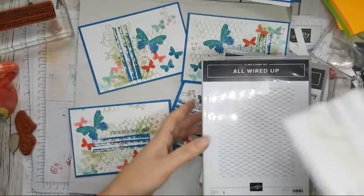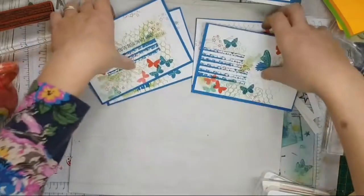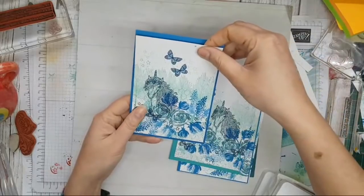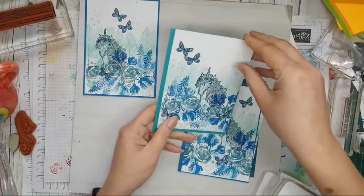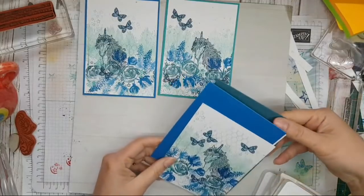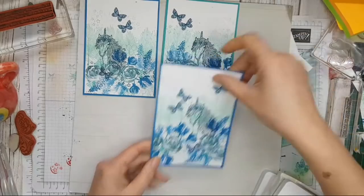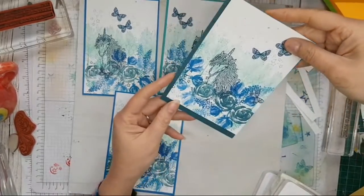All right. Then the other challenge is more blues. So just pick 5 blues that you have in your stash. And this was what we created with exactly the same stamp sets. But we created this beautiful unicorn peeping out of the floral undergrowth. A fantasy kind of little scene.